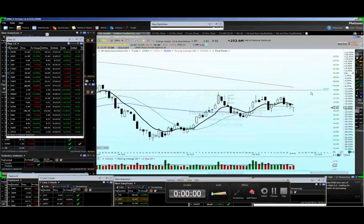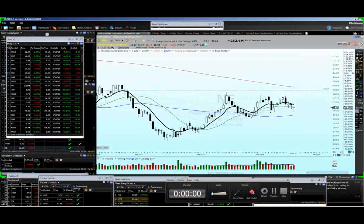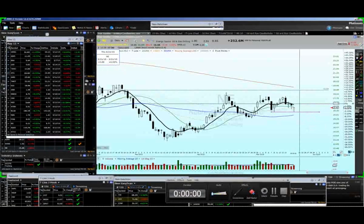NE's kind of messing around. Let's see what happens to it, though. I do like the idea of a possible double bottom. I do like that idea. I would probably wait to be a buyer till it moved up over the T line. That's that black line right there. I would wait for that.